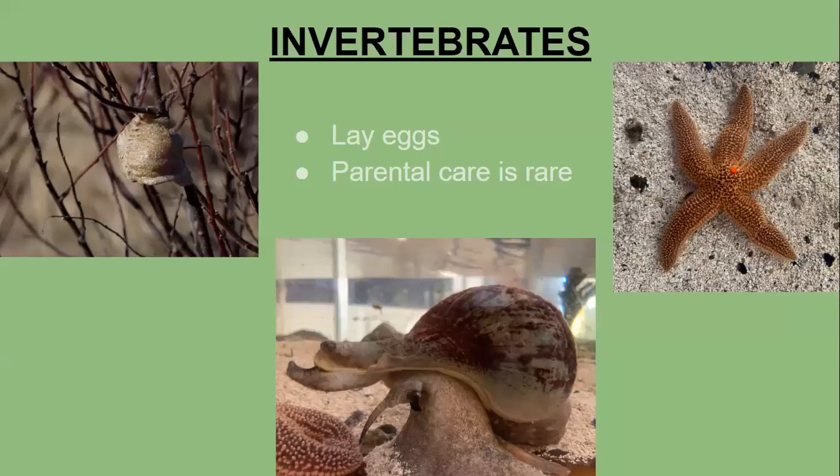So lastly, we'll just talk about some of our invertebrates. With invertebrates, it's a bit more of a broad generalization just because so many animals are invertebrates. But many of our invertebrates lay eggs, and we will see that in animals like our insects and gastropods like snails. Parental care is also very rare in many invertebrate species.